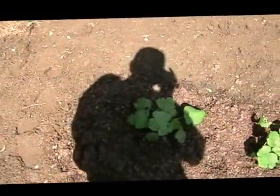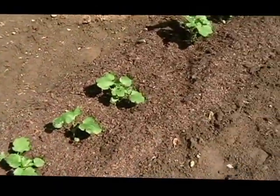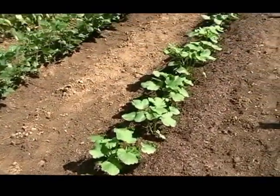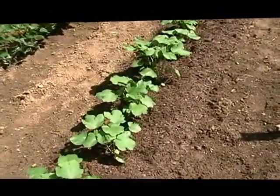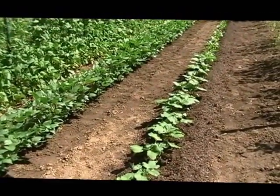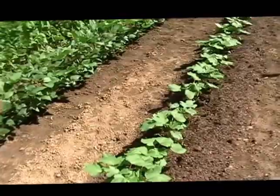Here's my okra. I started mulching it in the other day. I put in a long day. I got it kind of planted a little close. But we'll let it grow, and if it gets too bad, I'll cut some of them out.